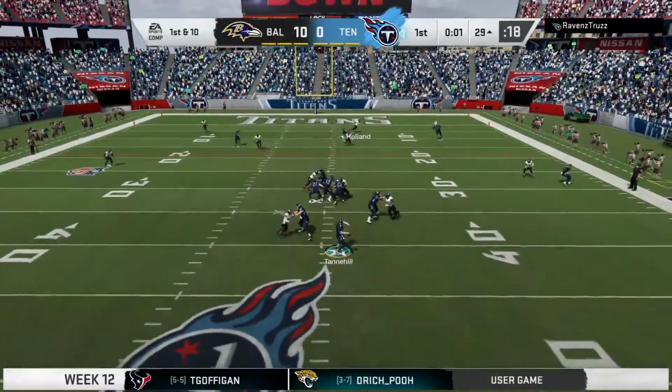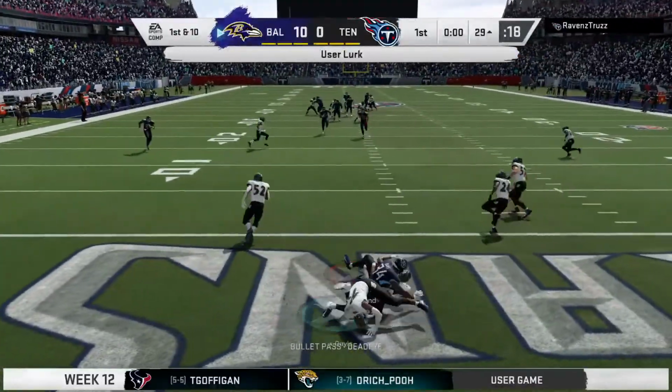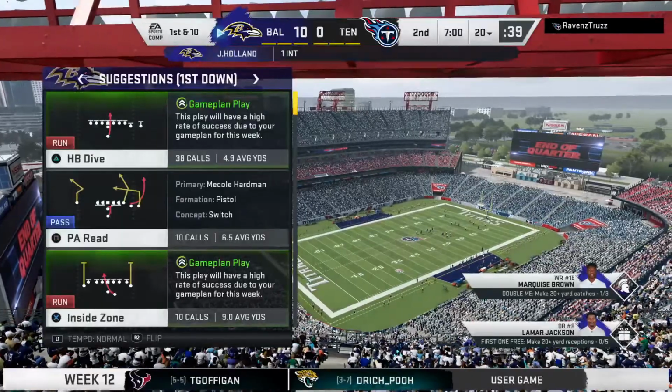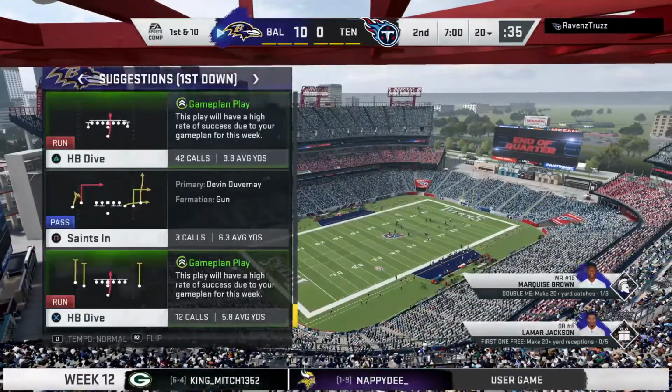Now Tannehill. He's going to go up top for the end zone. And it's intercepted at the goal line. A great read, and it's picked off. And a big turnover there as his guys will get the football back.